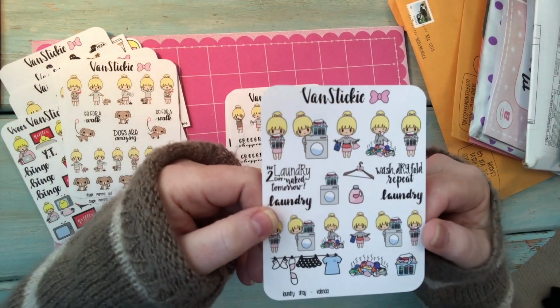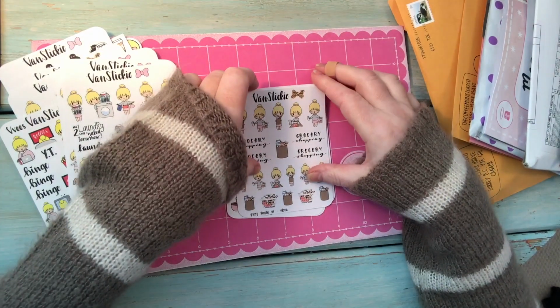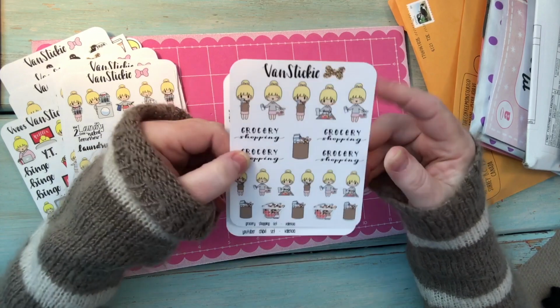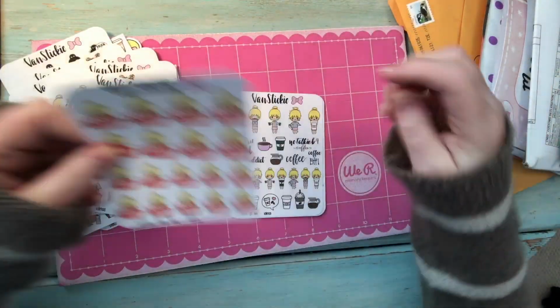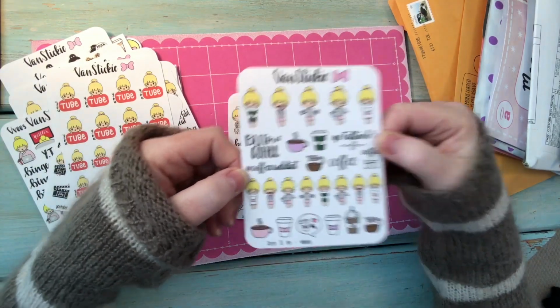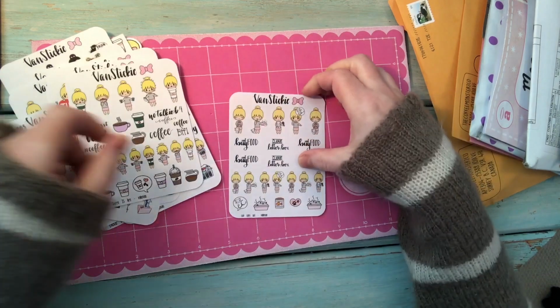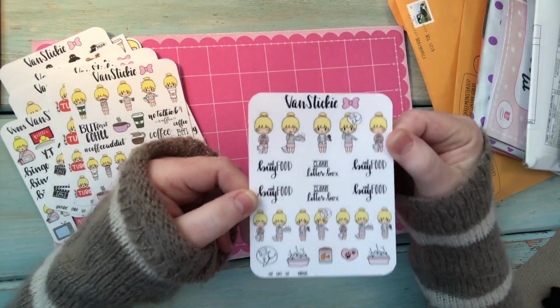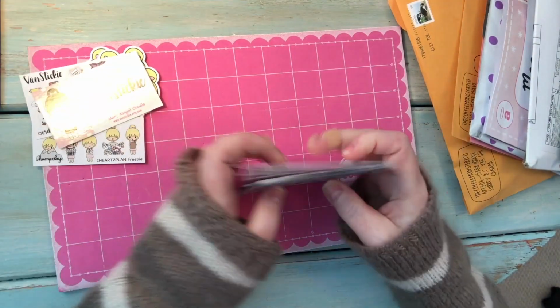Laundry. You know, animals are like children. I do laundry all the time. I do have four children, but they don't live with me anymore. They are all grown. Grocery shopping, another YouTube, a different YouTube. Coffee is life, basically. And a cat care. And I think I have another order on the way, so you'll see that next time. So that's all I got from Vanstickie.